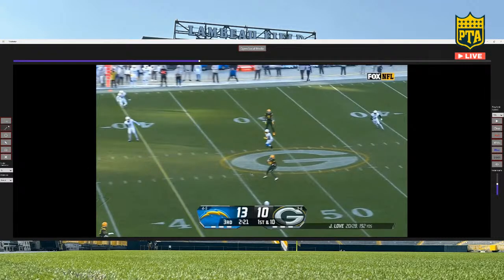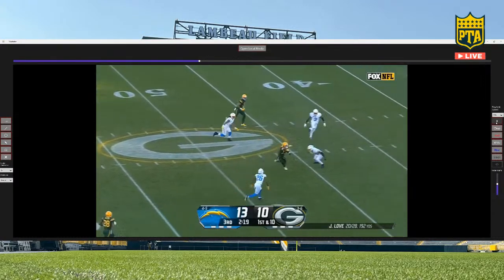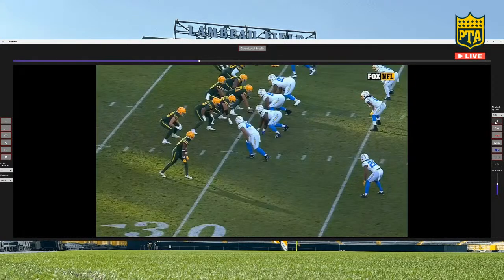Now, everybody likes to criticize Christian Watson. You want to know why this is so wide open, Tim? Look at all the attention Christian Watson's getting. Safety over the top. This guy was focused on him. Look how open Tay Wicks is. I'm telling you, man, it's on tape now. These people are going to start to clamp down on Tay Wicks and Jaden Reed, and Christian Watson's going to start running butt naked through the trailer park. It's going to happen. And this is what we talk about with LaFleur, right? Scheming guys open. Yep, absolutely.